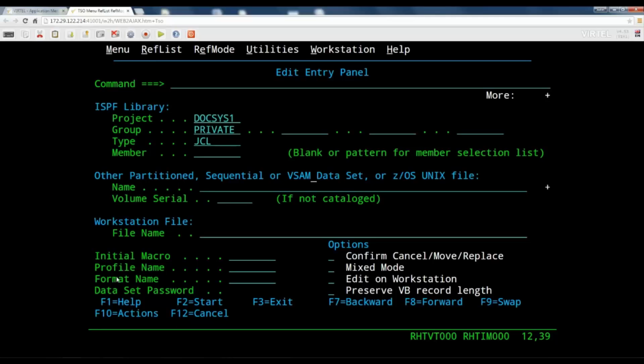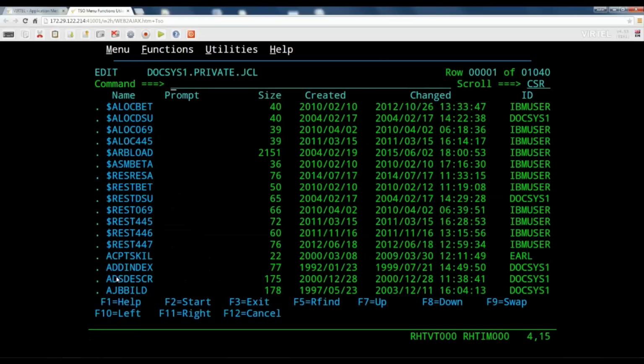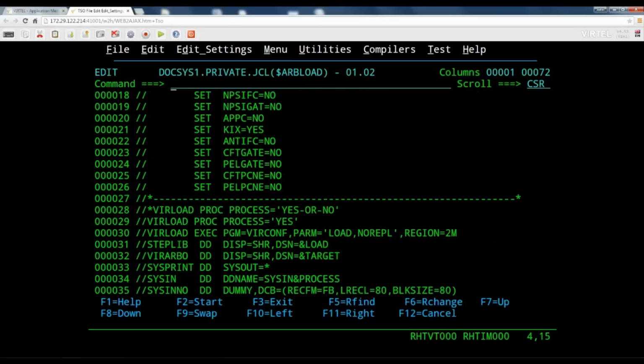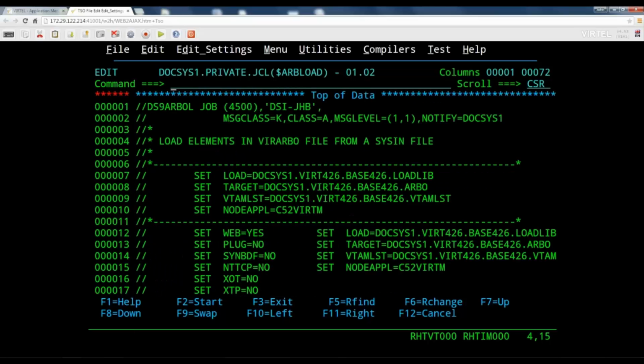I will now press enter to get a list of my members in this PDS to edit. And I'm going to go down and select $arbload and press enter. And this is a standard edit session. I can page up and down in this document and use any of the standard PF key functions.